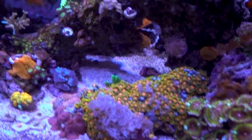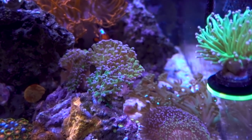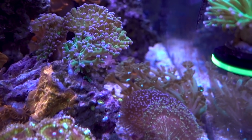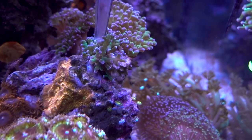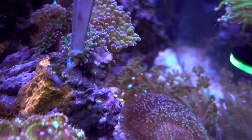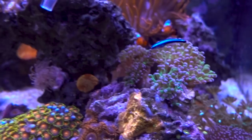Oh man. It's like, good, boom, all of a sudden you got hit by this. Okay, so I just killed the flow in the tank so that this dead tissue does not get on anything else and infect them. Assuming this is brown jelly disease, I don't want to mess around. Let me just make sure. I'll take a look. So I just siphoned out all the dead tissue.